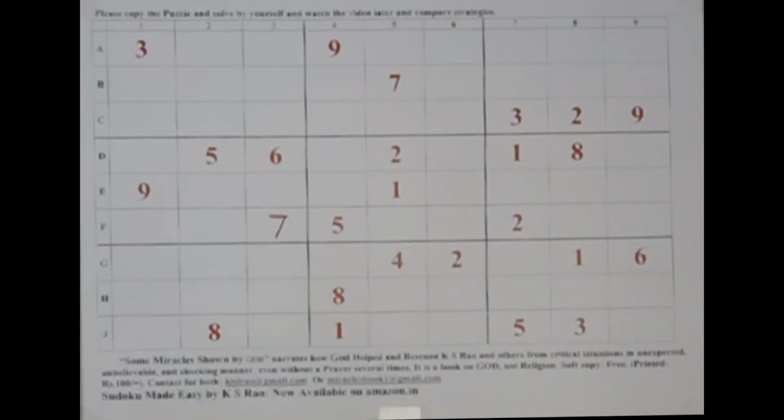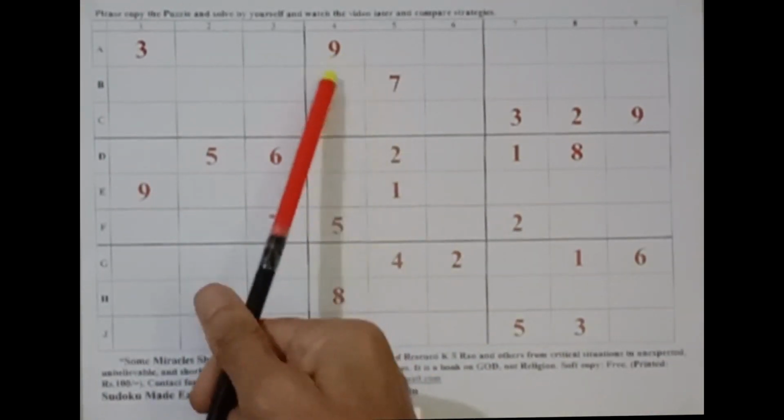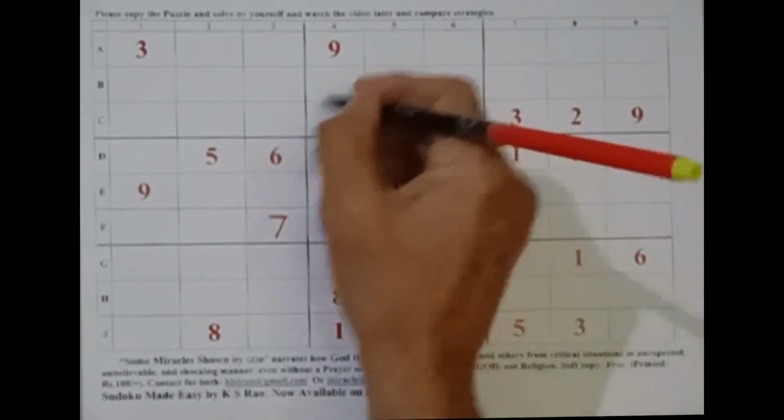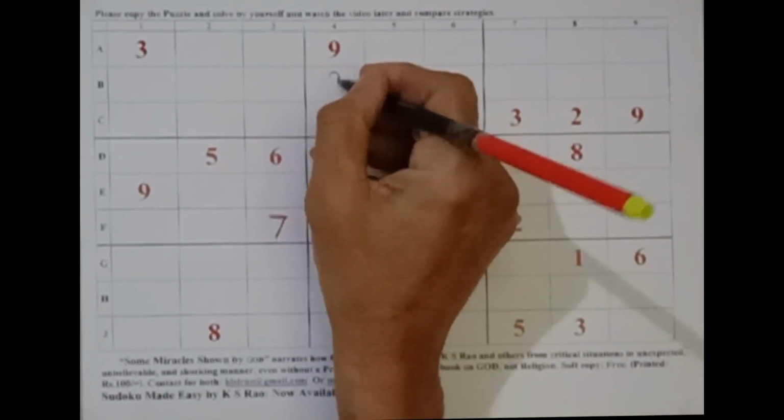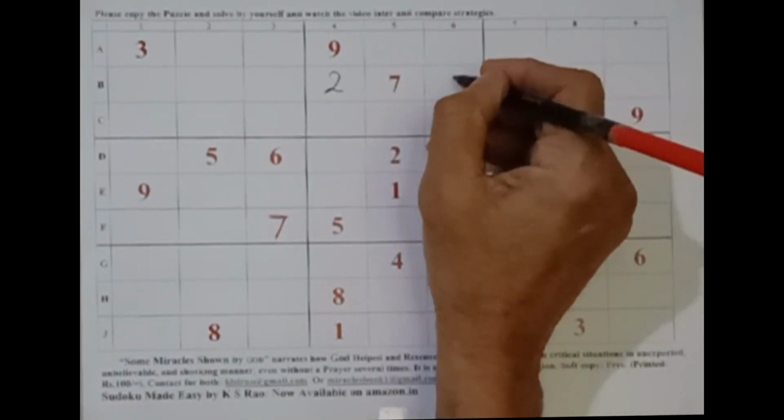Let's go by the shortcut. Let us leave our regular process for the time being for this puzzle. In the middle vertical strip, we can see a number 2 in column number 5, another 2 in column number 6. Therefore, in this box, the only place for a number 2 is this because of these 2s here in row C. So we write our first lucky number 2 there. Immediately look at this top horizontal strip. We have a 3 here, we have a 3 here. Therefore, once again in this box, we can write a number 3 here.